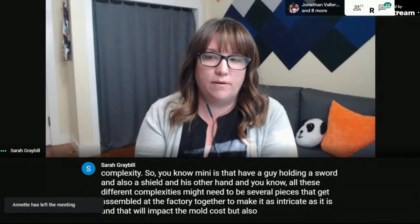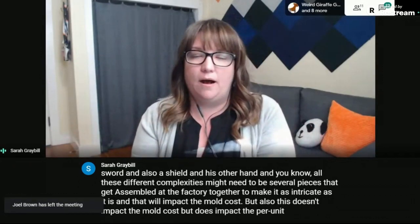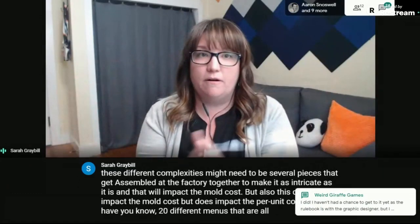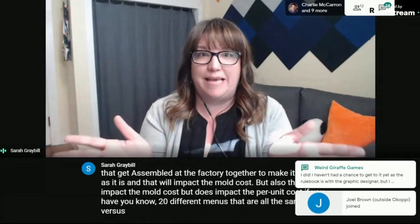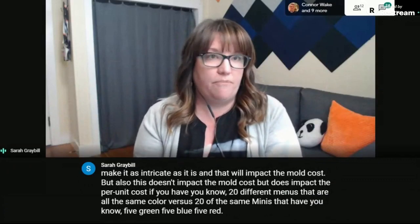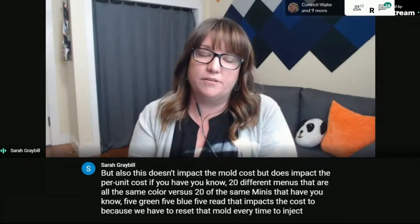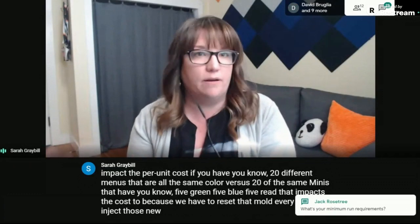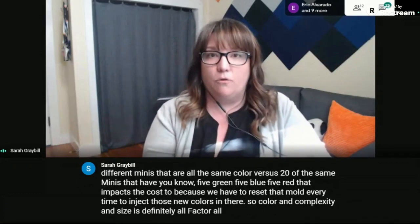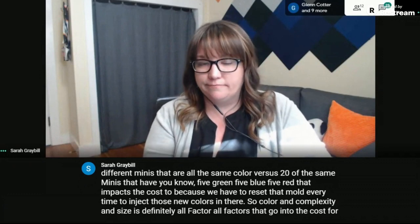But also, this doesn't impact the mold cost, but does impact the per unit cost. If you have 20 different minis that are all the same color versus 20 of the same minis that have 5 green, 5 blue, 5 red, that impacts the cost too, because we have to reset that mold every time to inject those new colors in there. So color and complexity and size are definitely all factors that go into the cost for plastics.